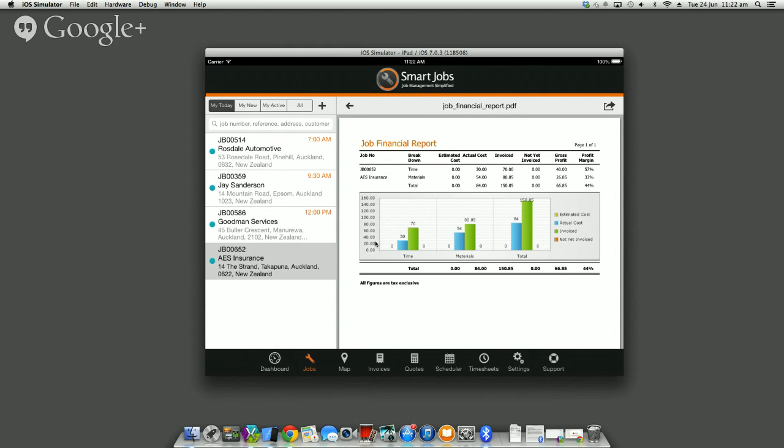And you can send it from your iPad, or you can send it from back in the office, depending on the size of the company and your processes. Right. Often it's the sort of thing that you might want to do when you're sitting at your desk and you've just got the time to check over things a bit more clearly.